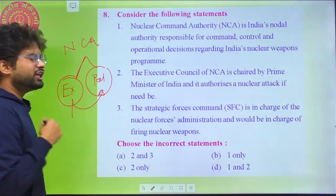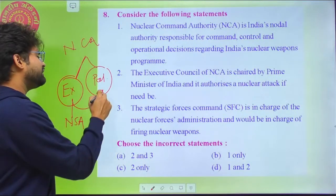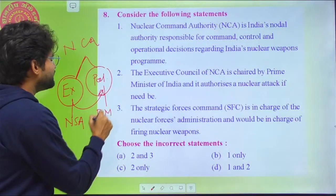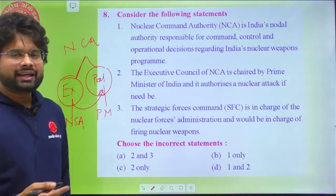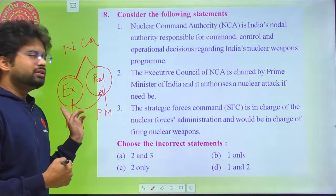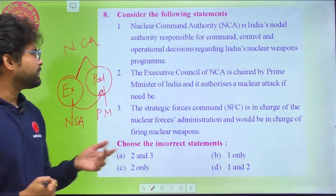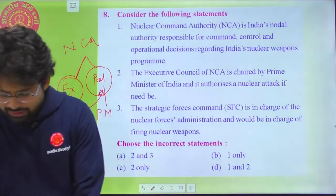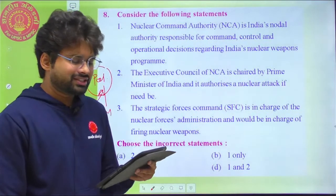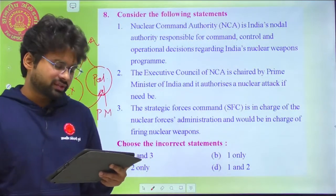The executive wing is headed by the National Security Advisor (NSA), whereas the political wing is headed by the Prime Minister. The Prime Minister takes the decision regarding nuclear attacks, if needed, and the NSA or the executive wing advises the Prime Minister. So you can find the correct statement here. The first is right, and the second is wrong, since the Executive Council of the NCA is chaired by the NSA, not the Prime Minister.